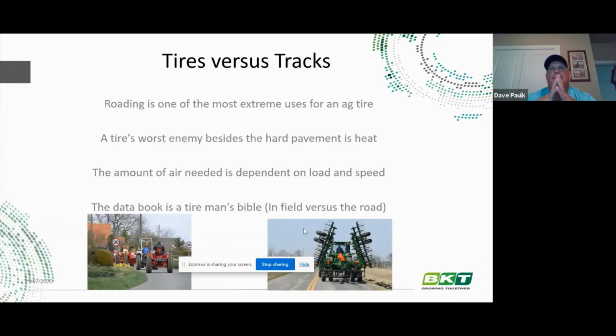Roading is one of the most extreme uses for an ag tire. A tire's worst enemy, besides the hard pavement, is heat. Heat buildup is terrible for a tire. That's why they need to be run with the correct air pressures. The amount of air needed is dependent on the load and the speed. BKT and pretty much every other manufacturer has a data book, and we use the data book a lot. That's basically a tire man's Bible.